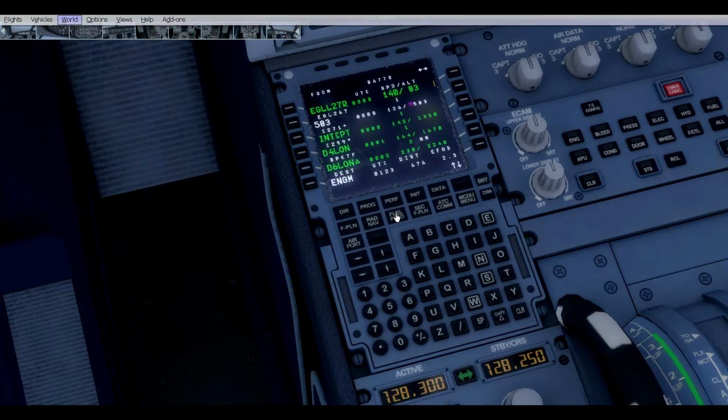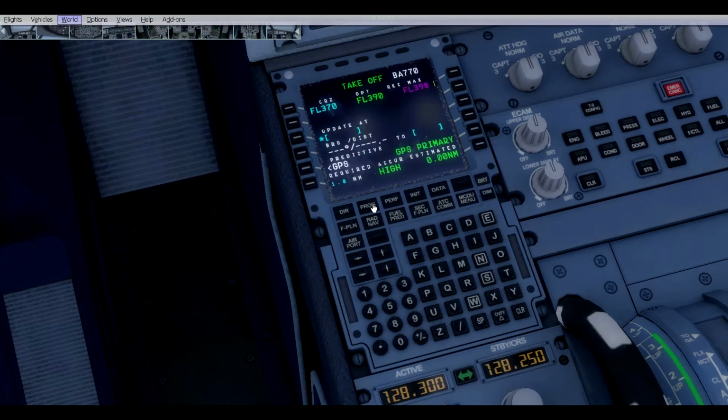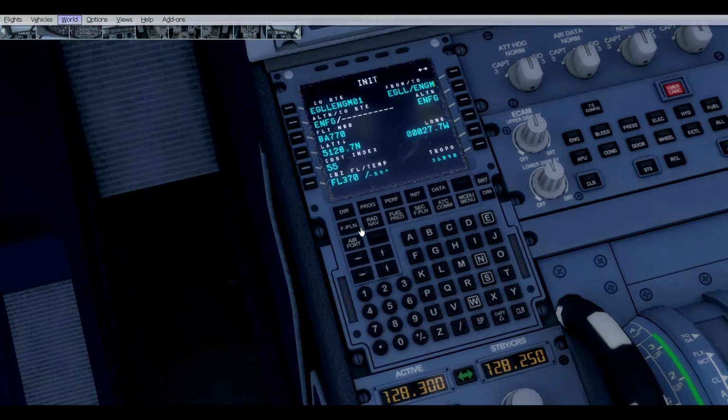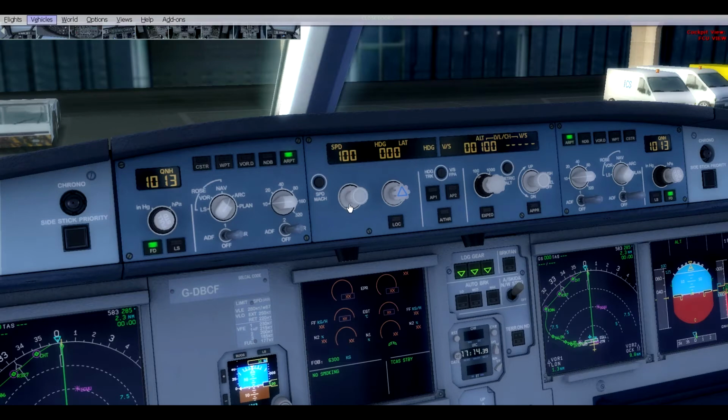I think our fuel prediction is 2.3 tons on the ground at Oslo. Is that a progress page? I don't think I've ever seen that before. Ooh, spooky. Flight plan is looking good, I believe. Oh, look at that. It is looking good. Woohoo, it's a detour. So, MCP.